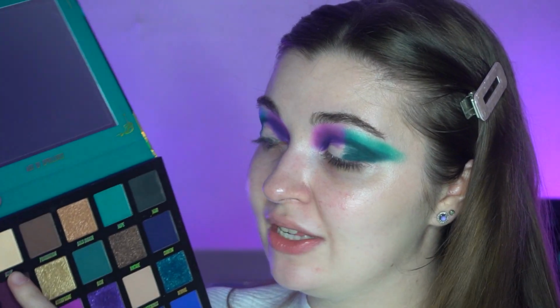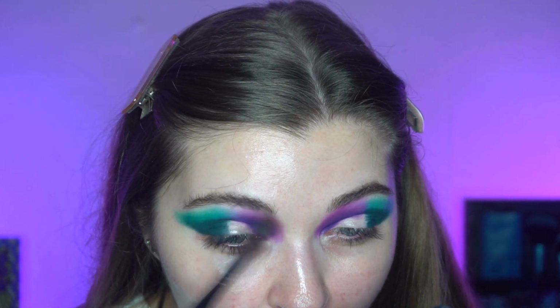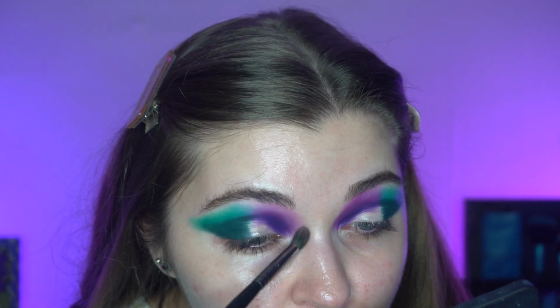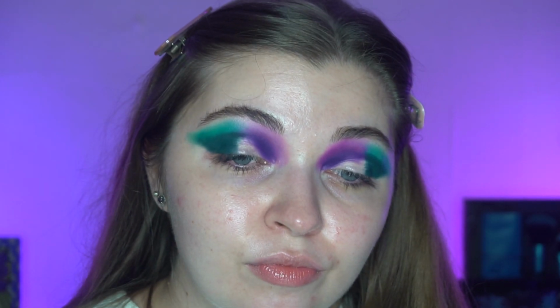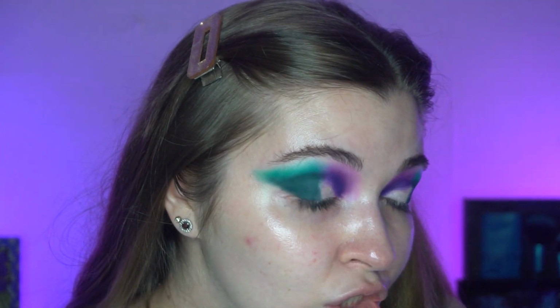Love. Okay, then I'm just going to take a clean fluffy brush and I'm going to take the shade RSVP, which is this. It's a creamy kind of shade. It might be a little bit dark for my skin tone, however I'm going to make it work because yeah, just have to, don't we? Just a little bit, just to blend around those edges. Then it's not as harsh.